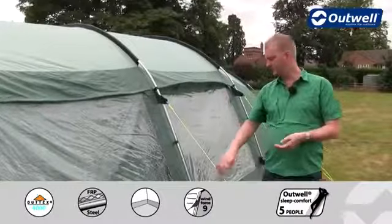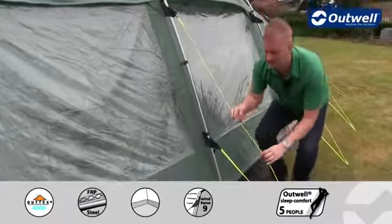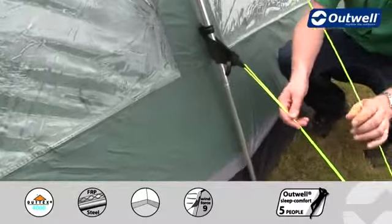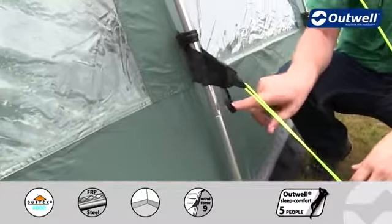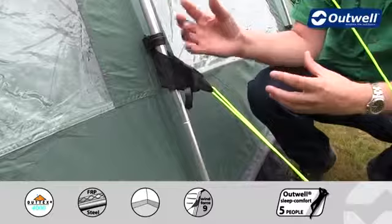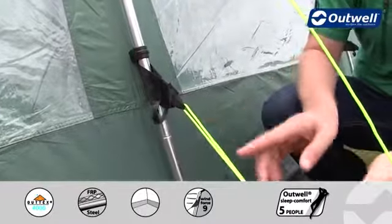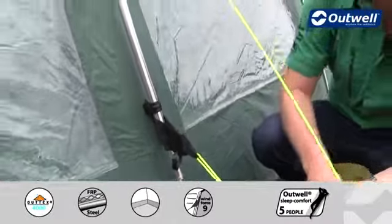So moving on from there, we'll just show you that we are using our classic luminous Outwell guy lines here, just so that when it gets a little bit darker, hopefully you're not going to trip over them. Each guy line has then got its own retainer, which you can just see here, so when it comes to packing down the tent, we can roll the guy line up in our hands and pop it in here so that the next time they're nice and easily accessible.